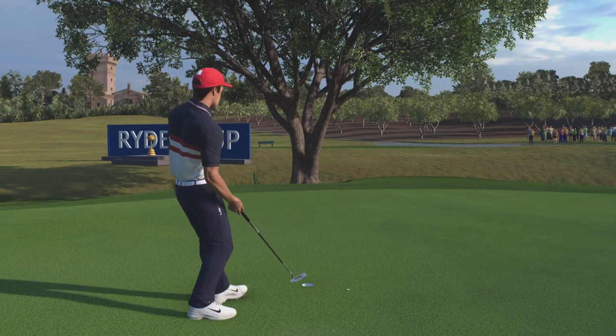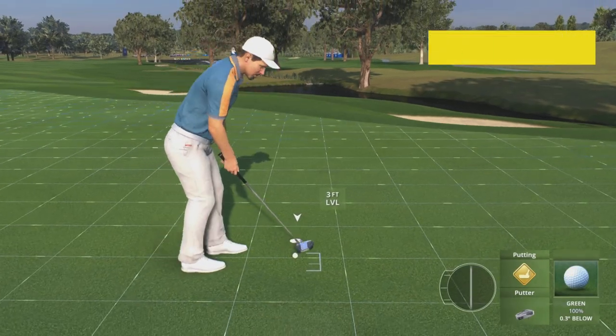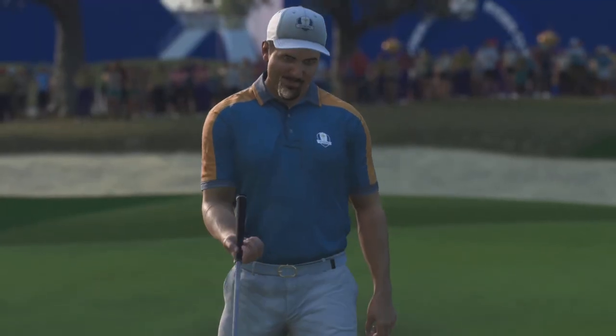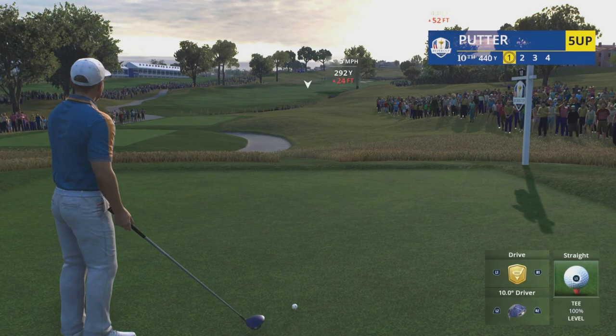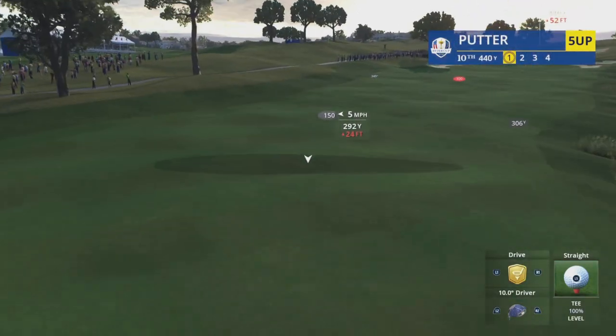Okay, so that in for par, but it might not be enough just to win the hole. On the other side. Okay, no problems there, and I imagine a very satisfying birdie. So five up, going into the back nine.